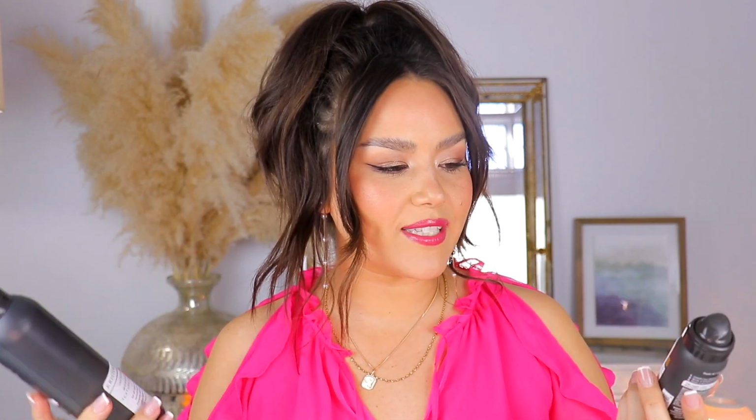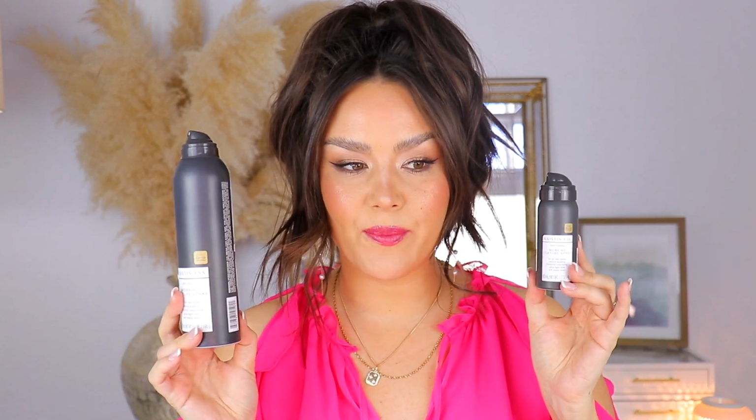If you've seen any of my empties videos before, then you know all about this texture spray. This is from Kristin. It's their dry finish working texture spray. I've gone through countless bottles of these. I repurchase them all the time. They retail for $14. Before, you could only get it at Target. Now you can purchase it at Ulta. I want to say she's available somewhere else too, but Target and Ulta are the two main places that I do pick up her products.